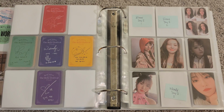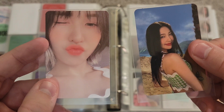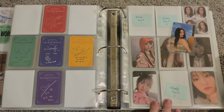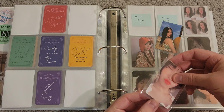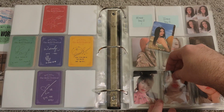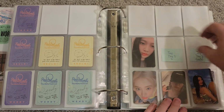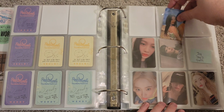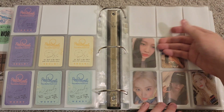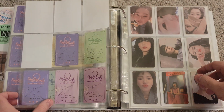Okay, so first era we're gonna do is Day 2. I have a couple Day 2 cards. I have this Wendy and this Joy to put away, so very nice to have these 2 to put away. I will put Wendy right here, and I think I already have it orchestrated so that the backs line up correctly. We will see when I flip the page. Yes, okay, so the backs look good there. And then Joy's card should go right here.